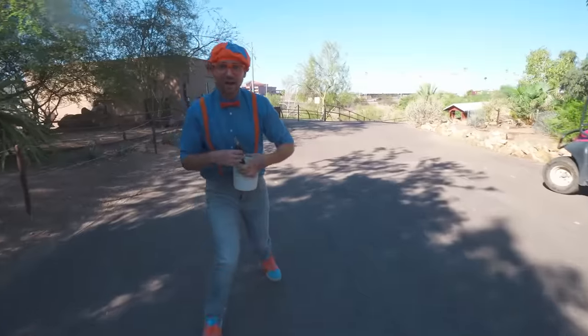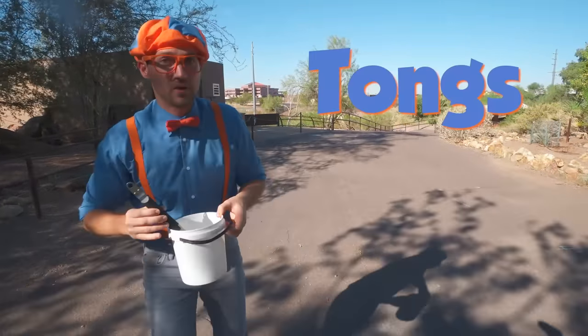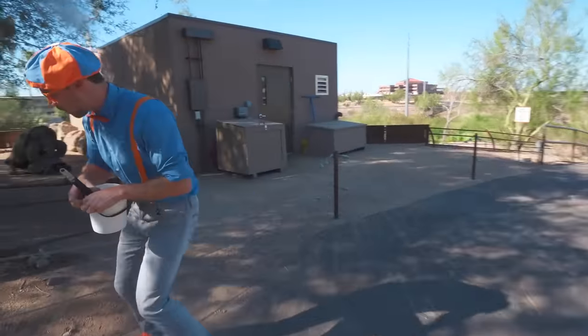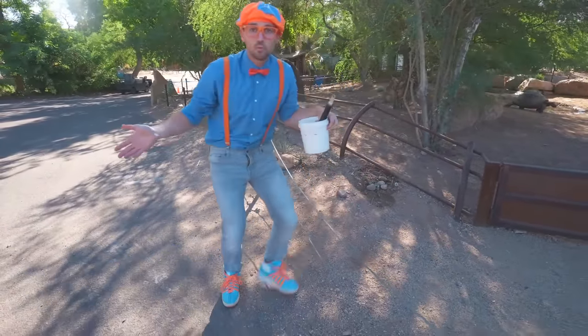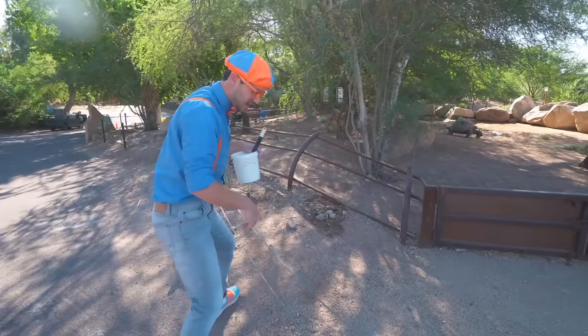Woo-hoo! Check it out. I have a pail of carrots and some tongs, and we just got told we need to feed the next animal. Come on. Ooh. Hey, check it out. These are cables that you have to be on this side of them, but we just got permission to head inside so we can feed the animals. Let's go.